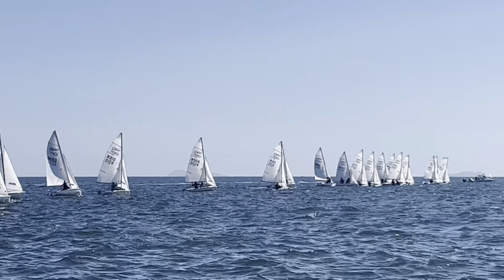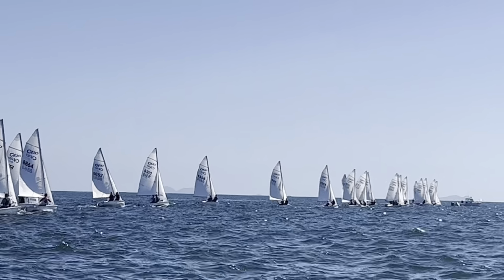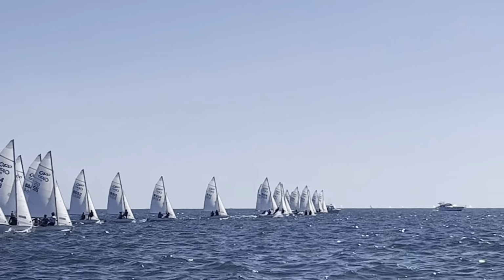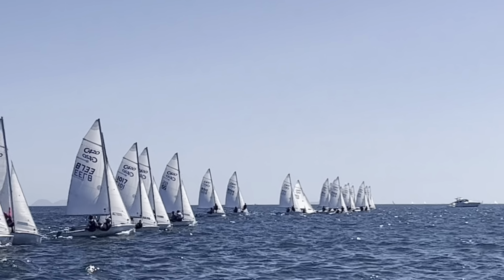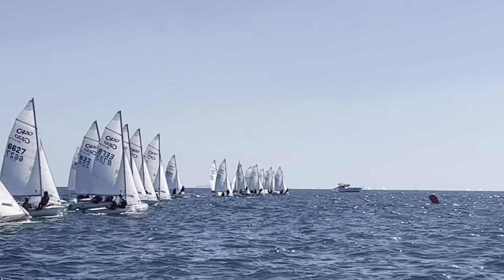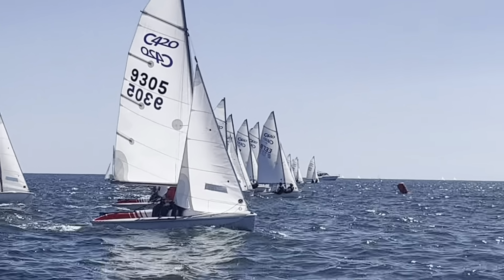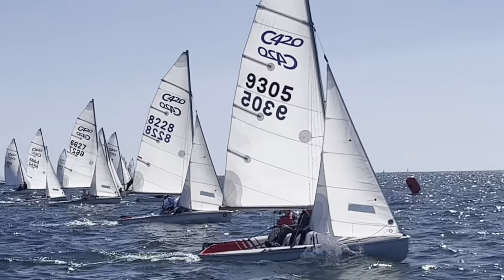Yep, there's the 9306 accelerating right there. No, that's 9305. That's Anton. See, he's a third of the way from the pin, ripping it. That was just a beautiful start. Individual recall. Whoa, he got called? Yeah, he got called. Wow.